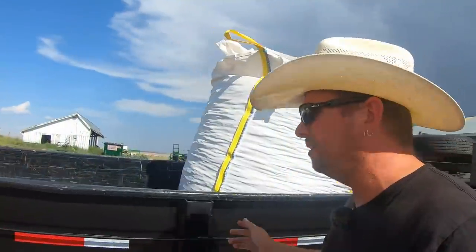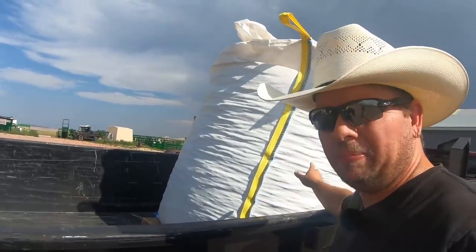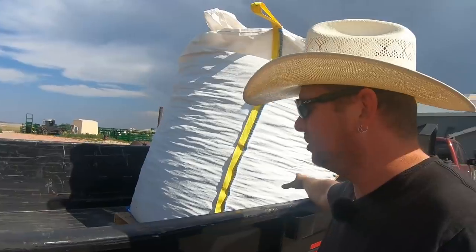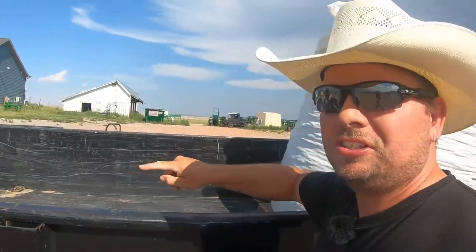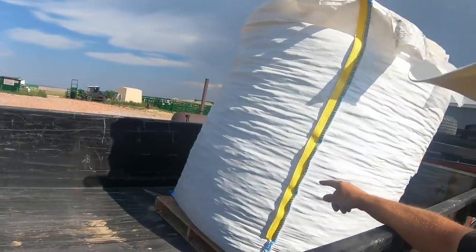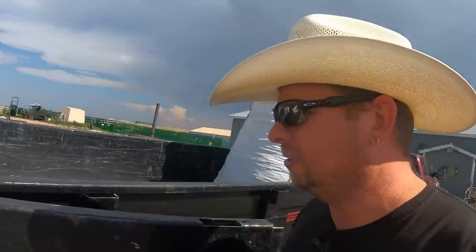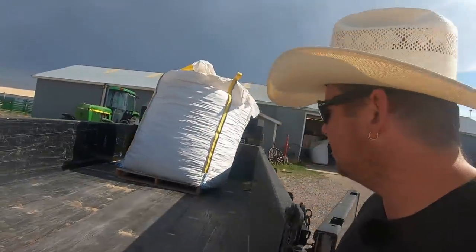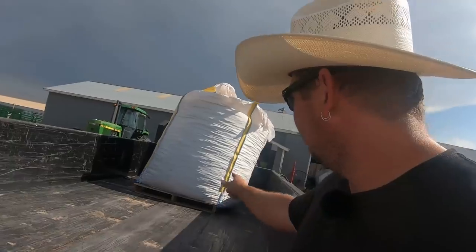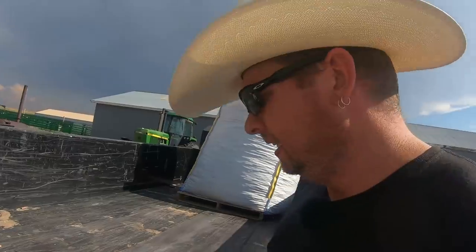Back over here at the trailer, we have a little bit of an issue, and that is that we have a bag of cake all the way at the front of the trailer, and a skid steer all the way at the back. No way to reach. So we're gonna get a little creative here and take a lesson from Archimedes, I guess. And what we're gonna do is we're gonna try to get a chain around that pallet so that we can pull it straight back.